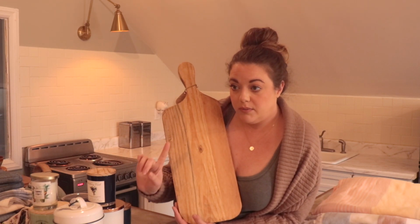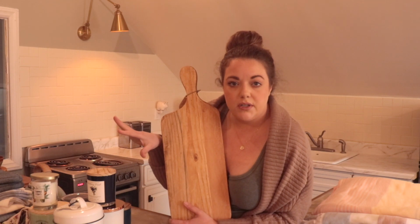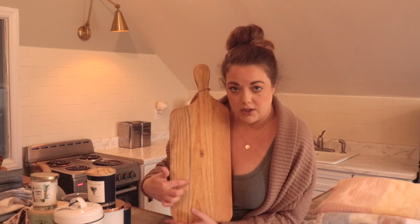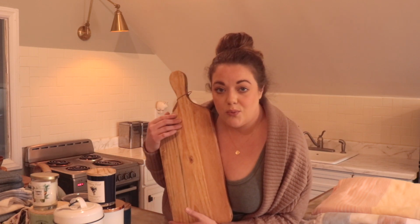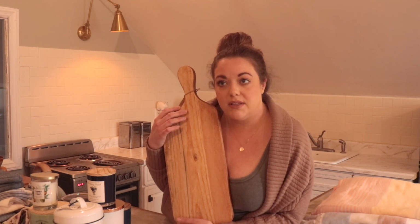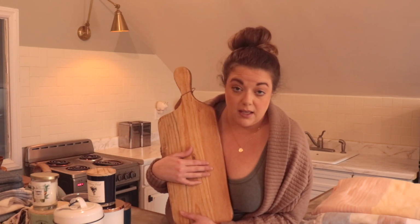Now, the thing with Home Goods cutting boards right now, I don't know what is going on, but they had probably like 200 cutting boards in stock. Every single one of them was cracked. Like, this is not cracked, this is just a dark line. But every single one of them was cracked and split. And you don't want to buy one like that because it's just going to split and break. So I'm thinking that they were produced too fast, or they weren't dried properly, or they froze in a delivery truck and they all just snapped. So keep your eyes out for that.